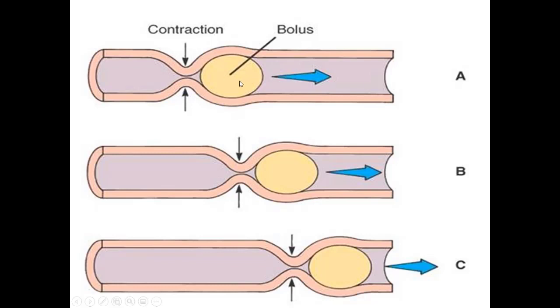So for peristalsis, you have a wave-like contraction. So the muscular layer here is contracting, and that will push this bolus forward. So this image will lead to this, and then the area behind it will contract, and it will keep advancing the bolus forward until it reaches the entryway of the stomach.